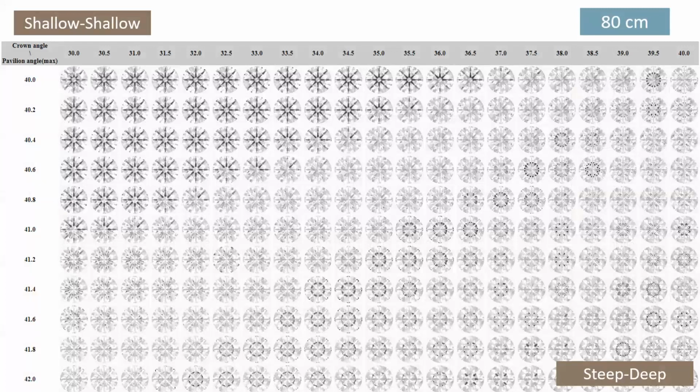This is 58% table, and we've modeled in a contrast hemisphere. We've modeled essentially, as you can see, from 30 degrees up to 40 degrees crown angle in increments of half a degree, and then from 40 degrees to 42 on pavilion. Now look what you've got in the middle here. Again, remember slope proportions. This bottom left to top right, that area in the center, which is really light, is essentially an optimum area. Again, this is 80 centimeters away. This is pretty far away.